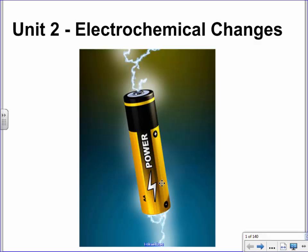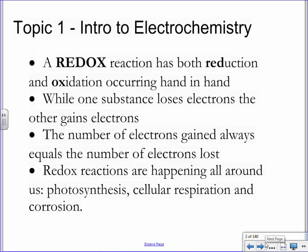So today is a lot of vocab. Fair enough? Why don't we start working through the stuff I put down here? The main concept we need to talk about in our unit here is a new type of reaction.